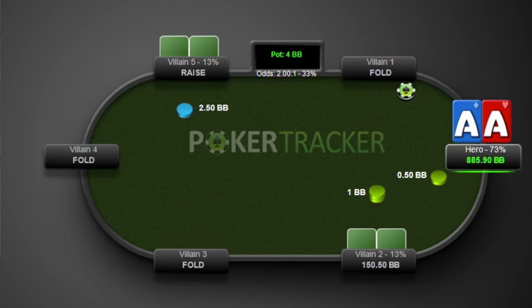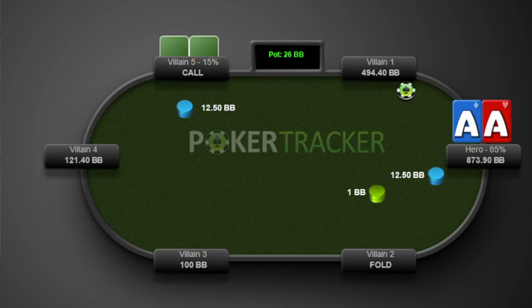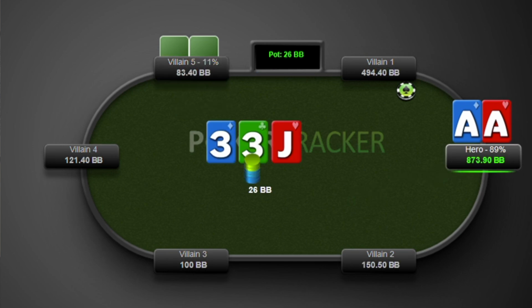Let's review a hand with pocket aces. There's a raise. We 3-bet the aces in the small blind, quite standard. Jack 3-3, and this is a little bit non-standard.